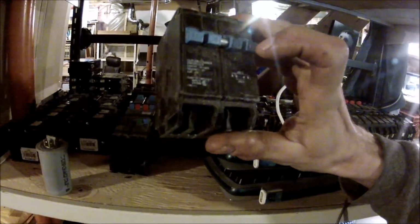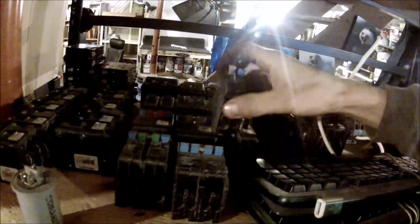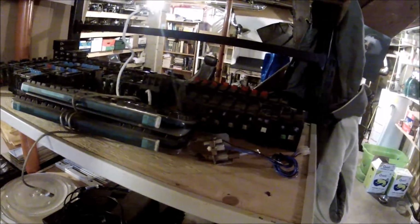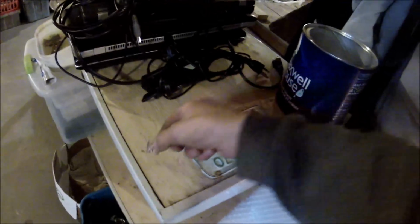Basically, the higher the number, like that's a 15. I had a 2-pole 125 amp, and I listed that for like $80. But these ones that are like 15 amps, yeah, they're not worth too much, except for better names like Square D and some of the other newer ones. And I found a couple other things.